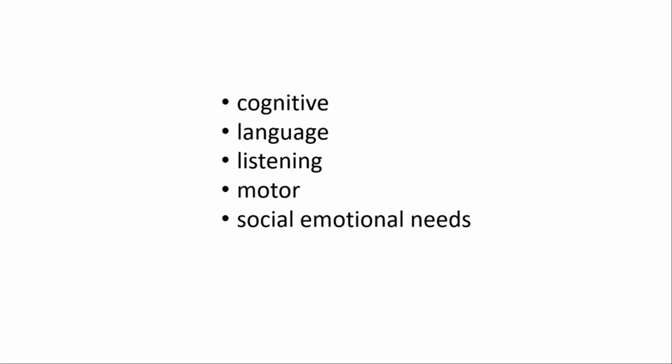So in this program, we're covering 5 needs here. Cognitive needs, language. We're teaching them a musical language, so, mi, do, or do, day, do, day, do. We're covering the ability to listen, and this is a very big concept.